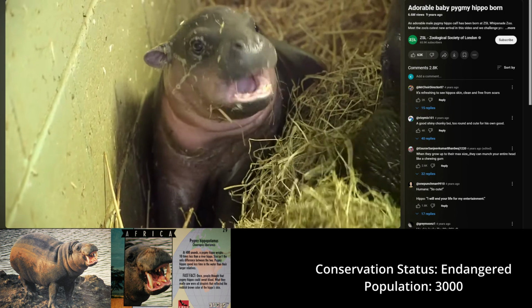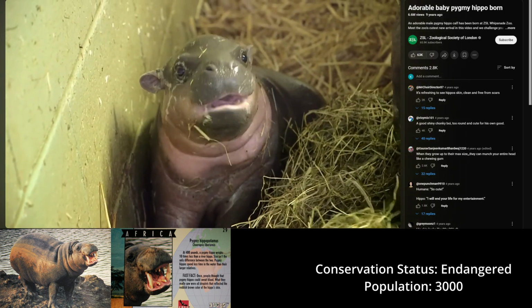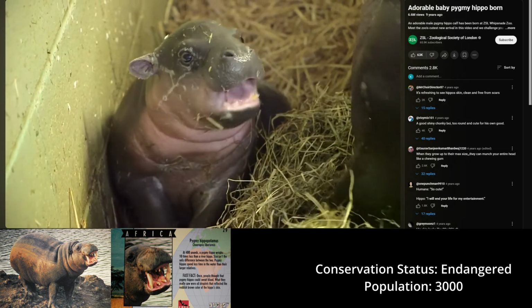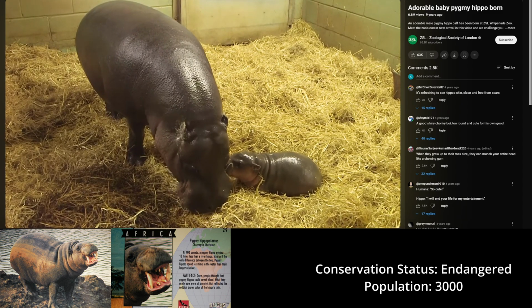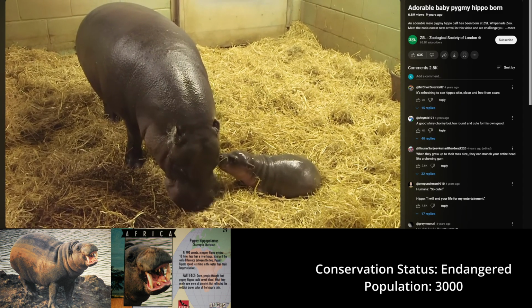Pygmy hippos spend much less time in the water compared to their larger cousins. There was once a belief that pygmy hippos could sweat blood. What people were actually seeing were oil droplets that reflected the reddish-brown color of the hippo's skin.